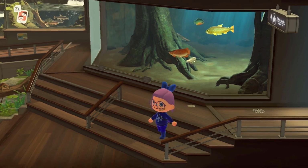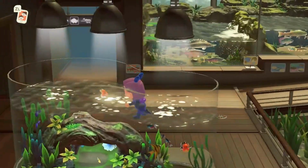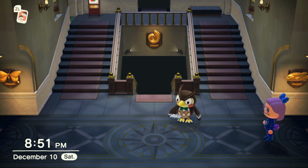Alright. Just some more fishies. And no one in the museum tonight. That's kind of unusual. I usually see at least one villager. And that's it. Our museum on Hope was complete. And that enabled me to get the golden fishing rod and the golden net. So I actually completed more than one milestone.